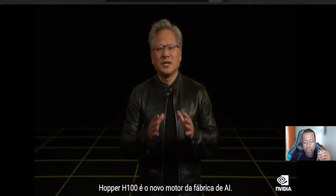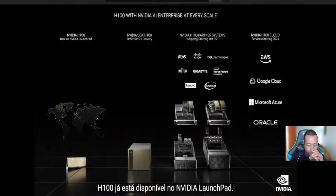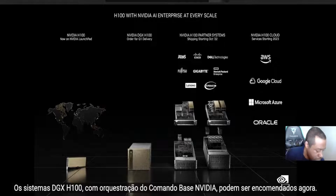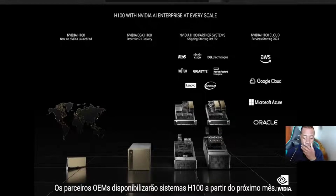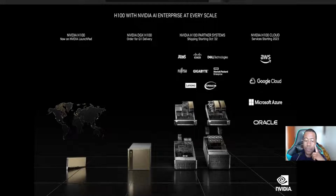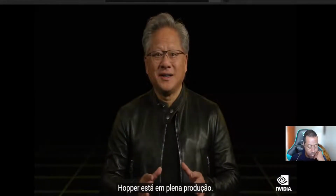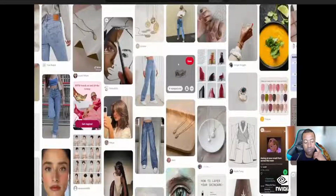Hopper H100 is the new engine of the AI factory. H100 is available now on Nvidia Launchpad. DGX H100 systems with Nvidia Base Command orchestration can be ordered now. OEM partners will ship H100 systems starting next month, and all major cloud providers are making H100 available in just a few months. Hopper is in full production.